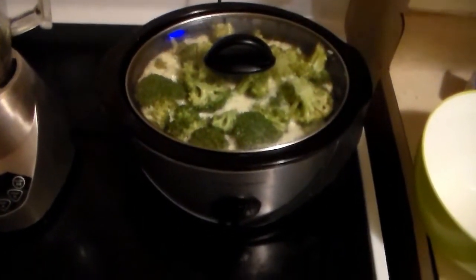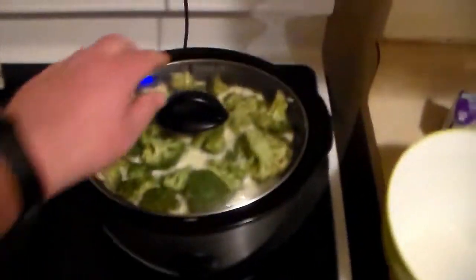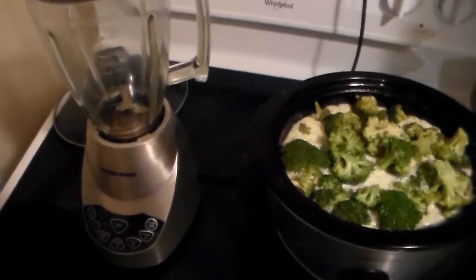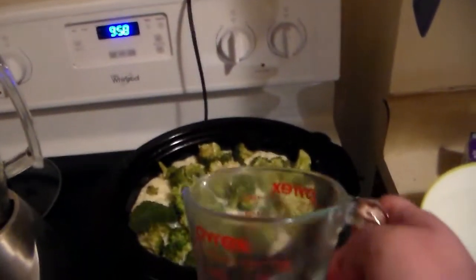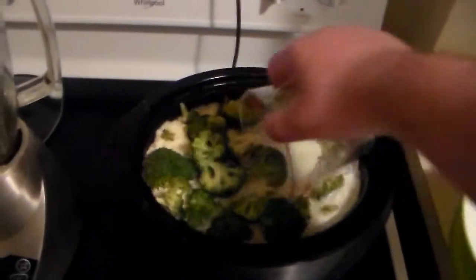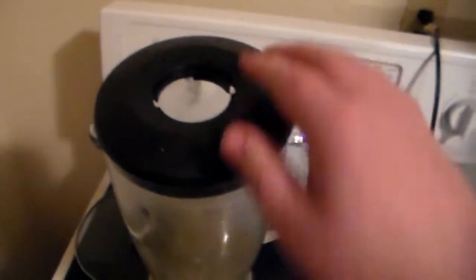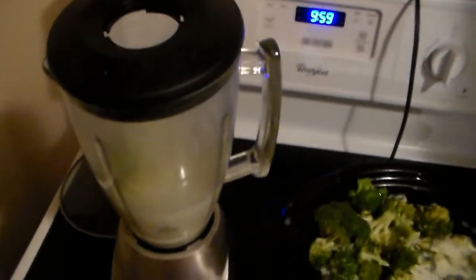Okay, it's been sitting here on low for about 4 hours now. We'll go ahead and switch it over here. And this is a kind of strange part. Transfer bits of it over here to the blender, just little bits at a time. We use a measuring cup as a scoop here. And online, the recipe was very insistent that we keep the lid open against steam. So I took off the middle cap of the lid, and I'll blend that up. Well, I'll add a little bit more and then blend that up.